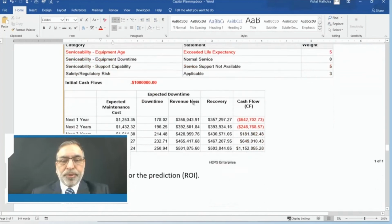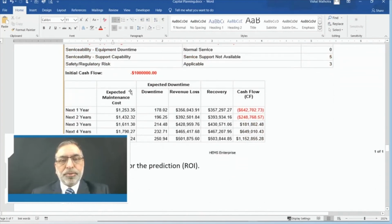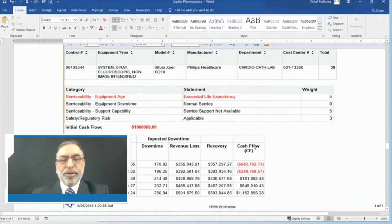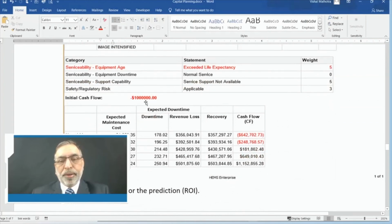So it will show you this information here, how much time it will take you to get the money back that you're going to spend, $1.2 million today. And because you can sell the existing device at $200,000, total negative cash flow is $1 million. And based on your expected downtime, again based on different statistical calculations, it can be a linear regression, you can see what is the expected maintenance cost for every year for the next 5 years, the downtime that we are expecting based on the trend, and revenue loss based on the hourly dollar loss for every hour of downtime, and how soon, how much money you will recover if you replace the device.